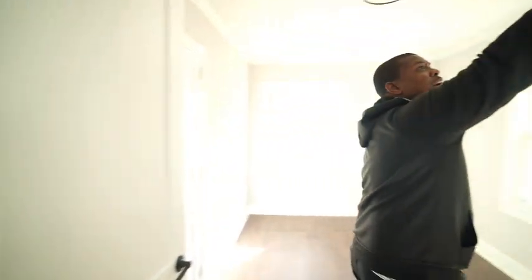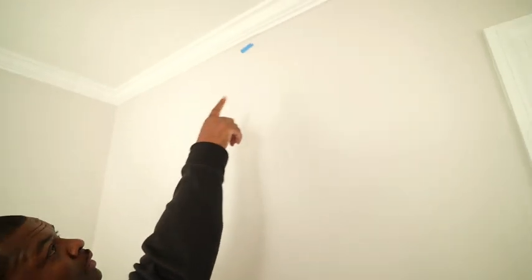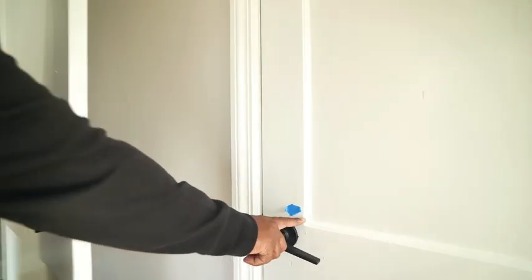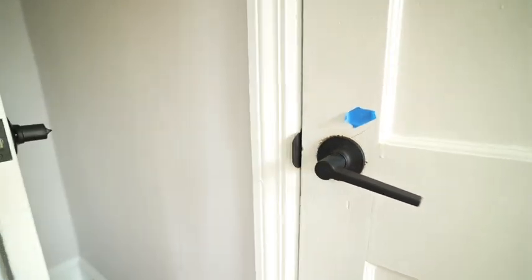So like right up here, for example, you can see they painted on the crown molding up there while they were painting. That has to be corrected, right? Or somewhere like right here, there's a piece of blue tape. You can see this line. Plus you can see the imperfection around the door handle right there. That's an imperfection. So I use blue tape.